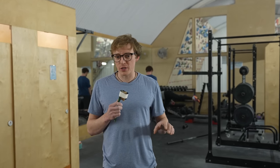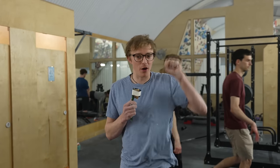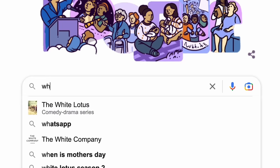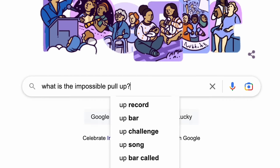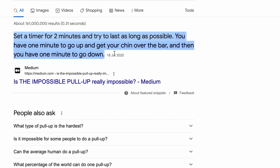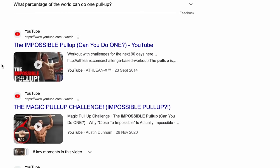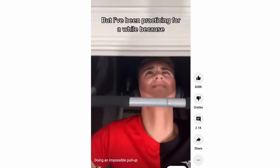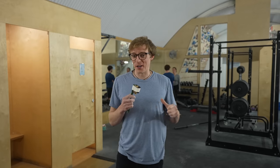Now, when it comes to training off the wall for climbing, I think we can all agree that pull-ups are a pretty good go-to exercise. Always helpful to be able to pull harder when you're climbing. Recently we've been coming across a really cool variation that we've seen online called the impossible pull-up. We weren't sure exactly what this was, so we had a look online, and we found out that it is actually quite hard. It's 1 minute slowly pulling up, and then 1 minute slowly lowering down again. We found loads of examples of people trying this, calisthenic athletes, bodybuilders, gymnasts, but I think climbers are stronger and are going to be better at this.